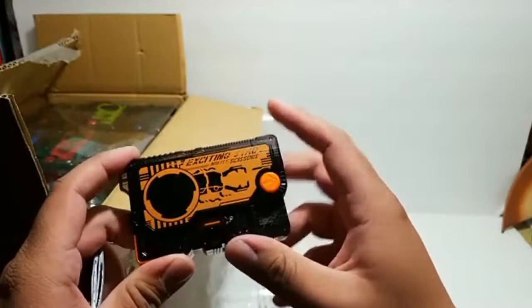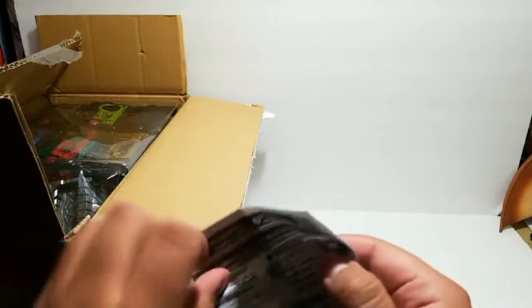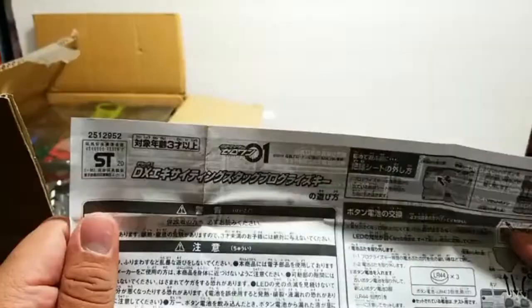All right. So, exciting stag. Never heard of it. I'm like, what in the world is it? Turns out, it's actually a campaign special edition. That's right. Special limited edition from a certain shop. Can't remember what it is right now. Anyway, this is one of those limited edition campaign Progrise keys.